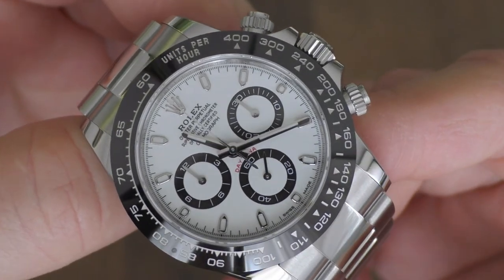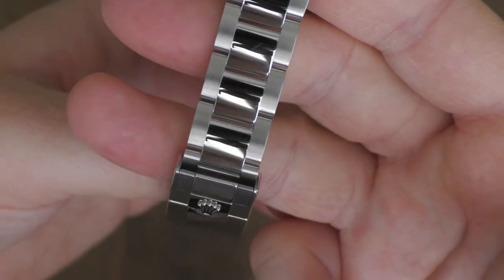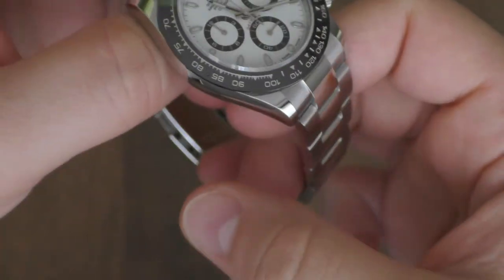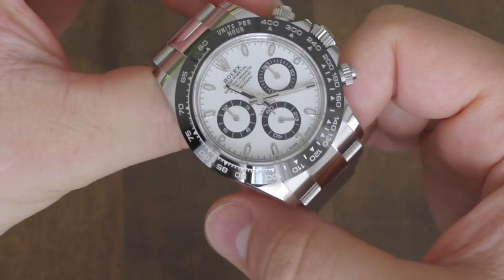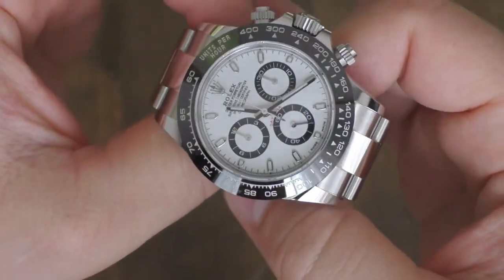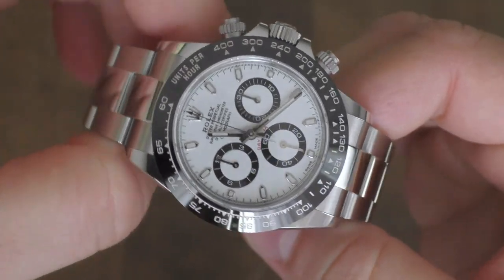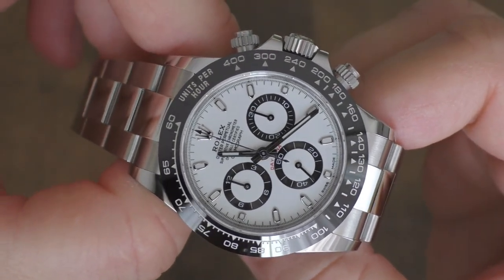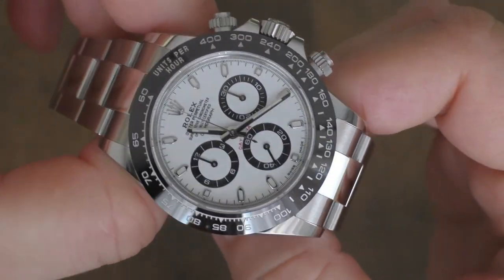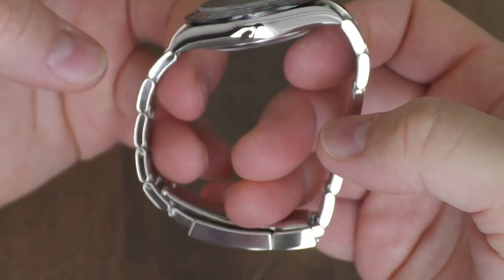Amazingly done. You should see this watch in the flesh, in real life. Ultra beautiful. And yeah, we can talk about how this is a tool watch, why the polish, the middle links and the case, who cares? No, this is not the tool watch. Those times are gone. This is a luxury piece, a legendary piece. But you cannot buy it on retail from an authorized dealer. So, this is perfect for me.